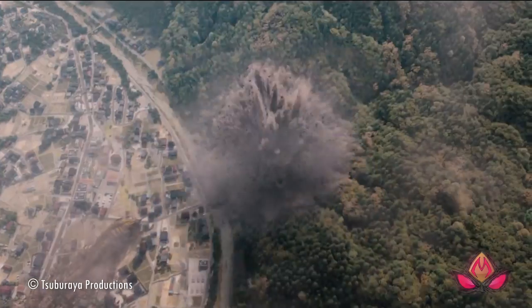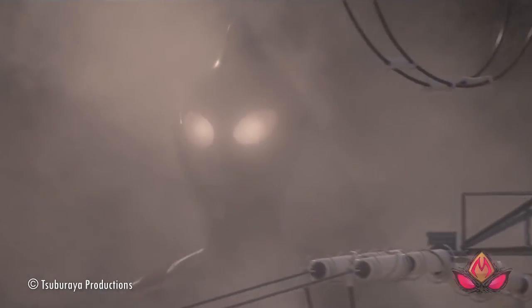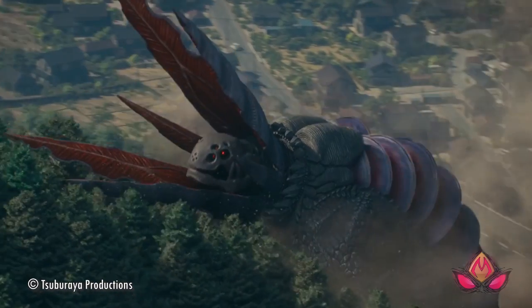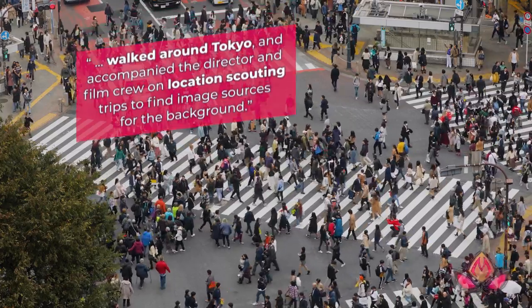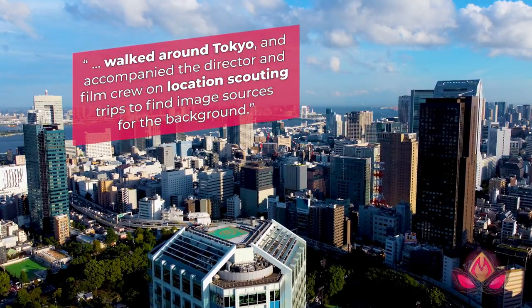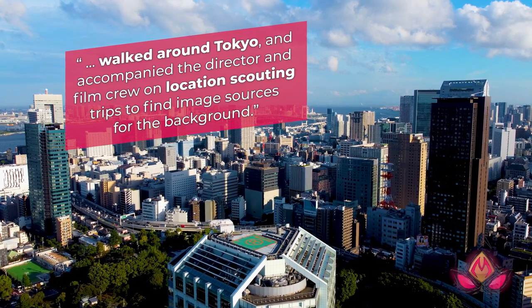Similarly, Shin Ultraman used photogrammetry to scan real-life locations and architecture that would be used for the digital backdrops of Ultraman's fights with his monstrous foes. "We visited power plants in the provinces, walked around Tokyo, and accompanied the director and film crew on location scouting trips to find image sources for the background," Michito Yoeda told Pen Magazine.